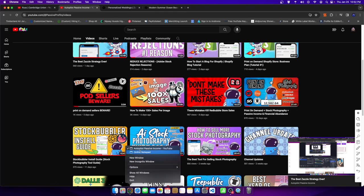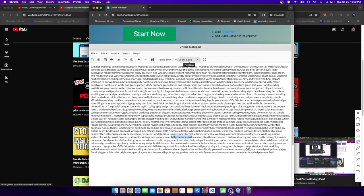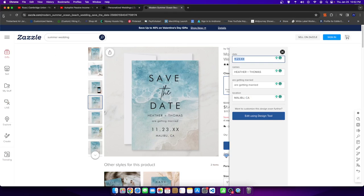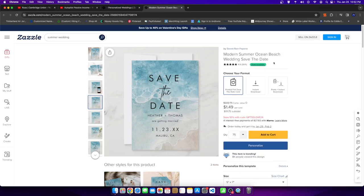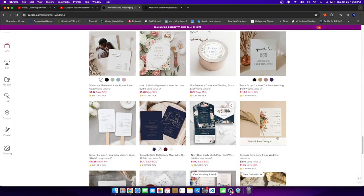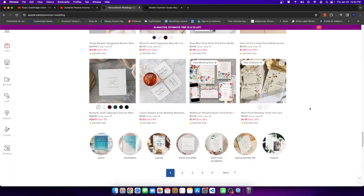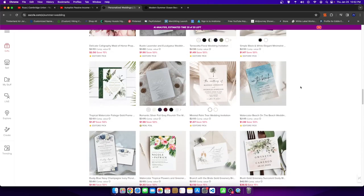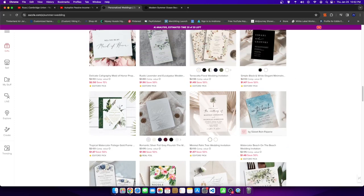If I go over here and search for the keyword on Zazzle, summer wedding, summer wedding could mean a lot of things. It doesn't necessarily have to be water or ocean or anything like that. It could be something with greenery. It could be something with foliage. It could be something botanical, floral, or something based on topography. It doesn't even have to be related to any one of those things, right?